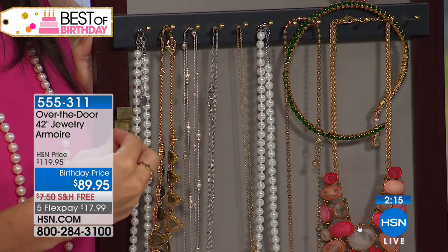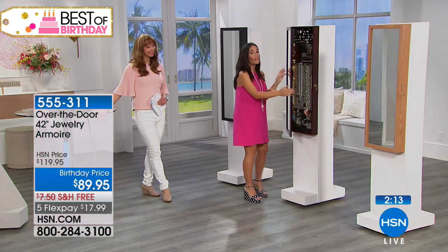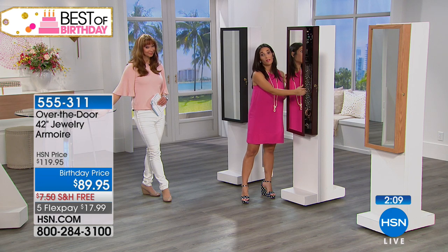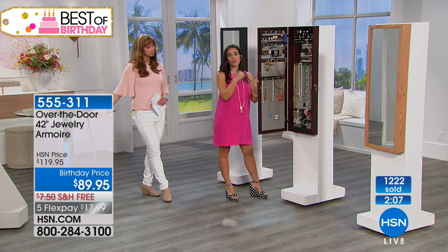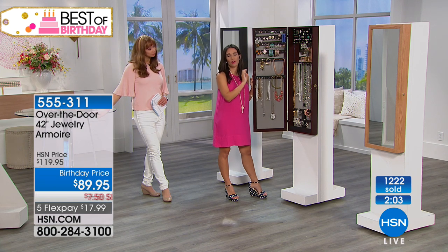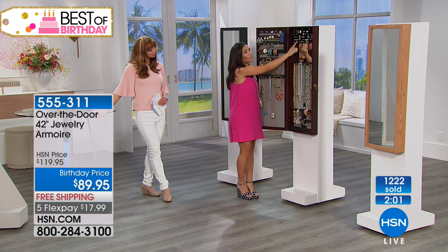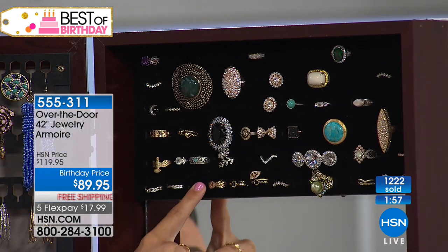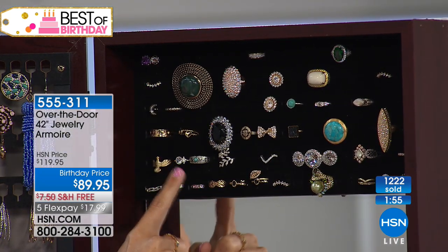But again, having that peace of mind, no one would know that this is where your entire jewelry collection is. I mean, heaven forbid someone breaks into your house, there's a neon sign over your jewelry box, not over your jewelry armoire, because no one would ever know. So you have the 51 ring slots right here. Again, you can put more than one ring in each slot, so that's going to hold a lot of rings.